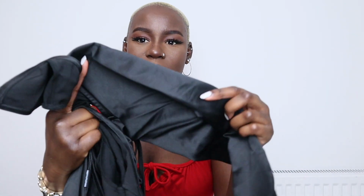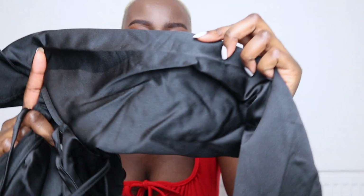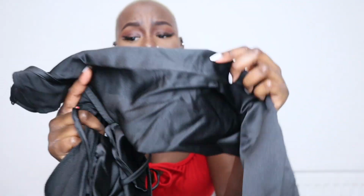Now, this dress for me, I could not get on. So there's not even a try on part to show you for this one in particular, but hopefully you can see by the picture and on the website what it may look like on you. I love the detailing though. It's basically like this satiny sort of material. So I'll come a bit closer, which in itself is really nice.